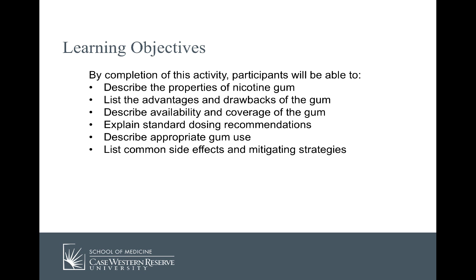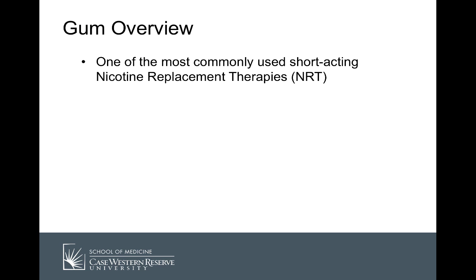Nicotine gum. By completion of this activity, participants will be able to describe the properties of the gum, list its advantages and drawbacks, describe availability and coverage for the gum in the United States, explain standard dosing recommendations, describe appropriate gum use, and list common side effects and treatment or prevention strategies.